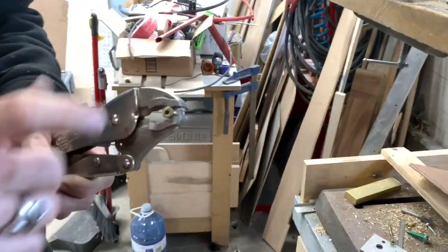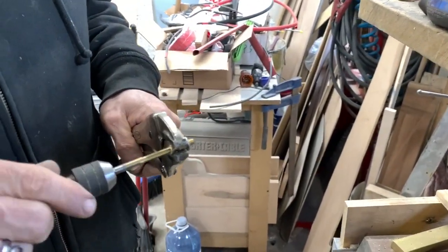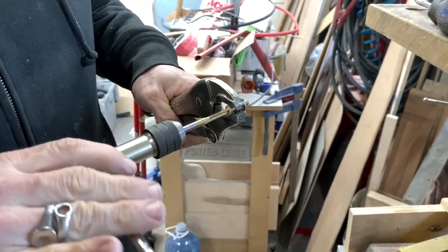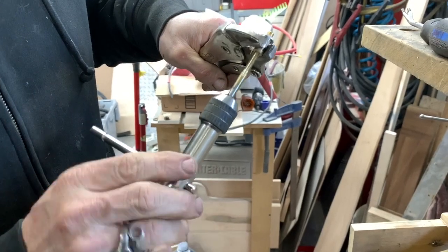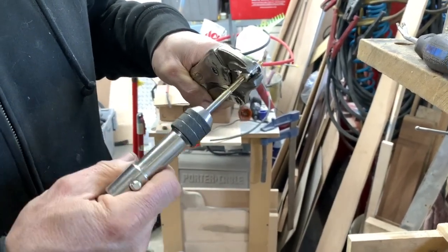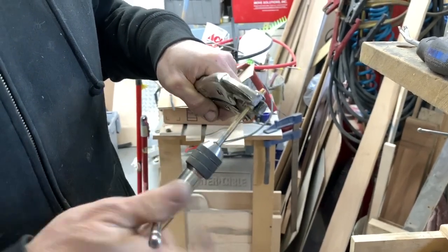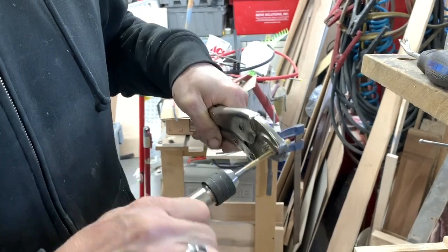Then I need to tap the center. Donc là, il faut que je fasse les filets. And this is brass, so it's actually quite easy to tap. C'est du laiton, donc c'est quand même assez facile à faire les filets dedans.